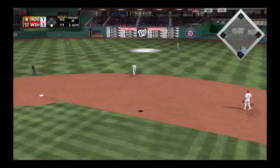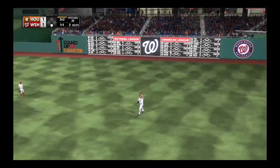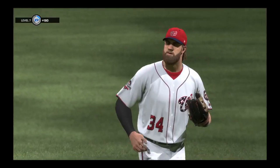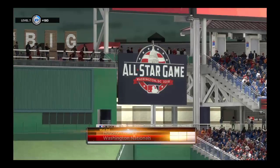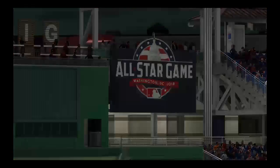Lofted in the air out toward right center. So he makes the play, and that'll end the inning. So it's 1 run on 1 hit, no errors, and no one left. We'll move on to the bottom of the inning.